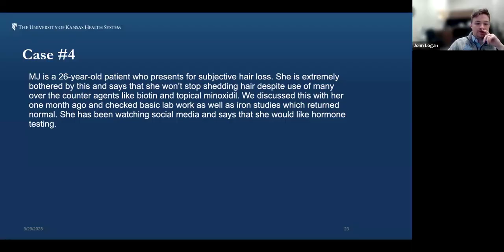If we run out of time, we can breeze over this one, because I want to make sure you get to the other cases that we're probably less familiar with. But I just want to talk about counseling in this situation. MJ is a 26-year-old patient who presents for subjective hair loss. She's extremely bothered by this, as she won't stop shedding her hair despite use of many over-the-counter agents like biotin, topical minoxidil, and Nutrafol. We discussed this with her 1 month ago and checked basic lab work, including iron studies, which returned normal. That's pretty much all I ordered before this, which I will change. Now she's been watching social media and says she would like hormone testing. I would love your opinion on how to walk people through that.